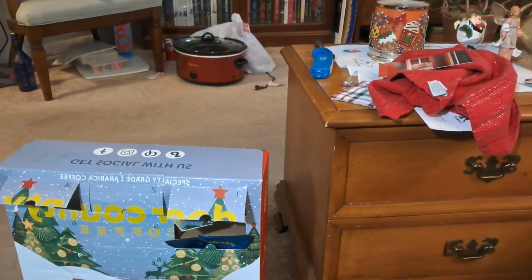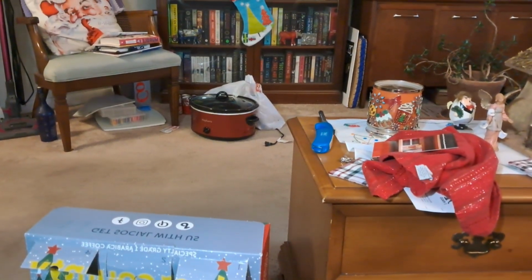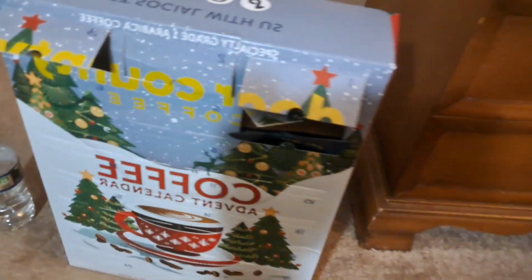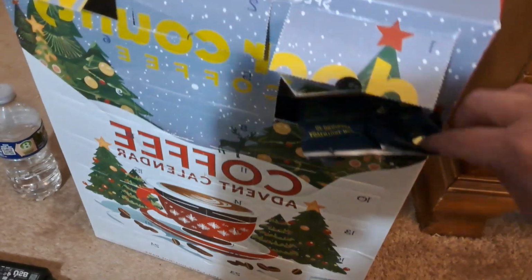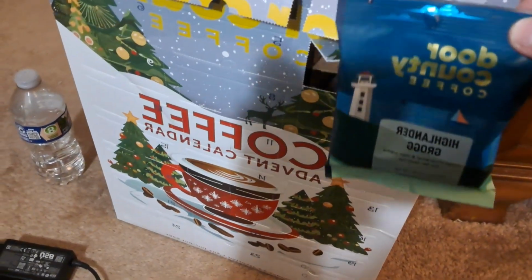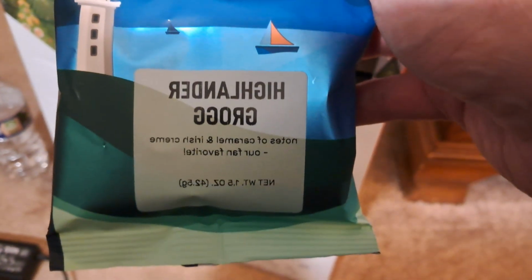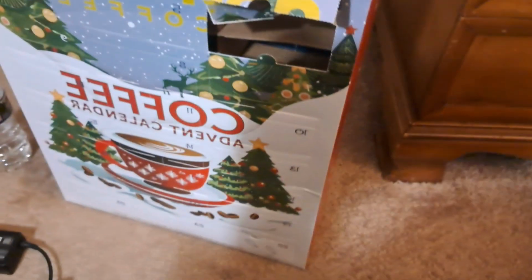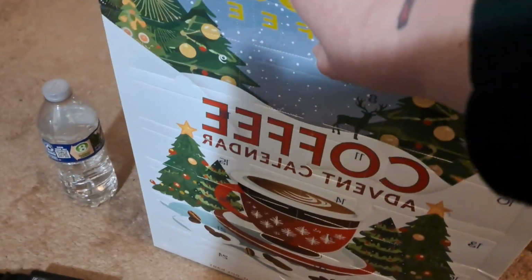Day 5. And pardon the mess, because this is very real. Yes, I have a crock pot in my living room because I have zero counter space in my kitchen. No counter space, and no cupboard space. At any rate, this was day 4. Highlander grog. Notes of caramel and Irish cream. That sounds delicious.